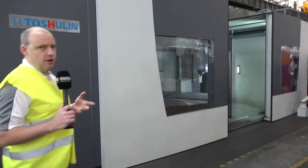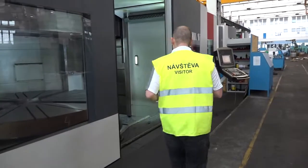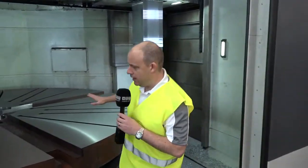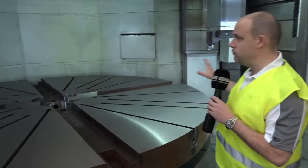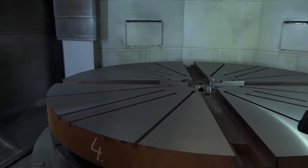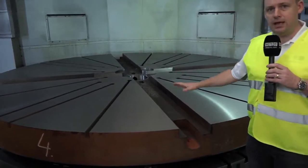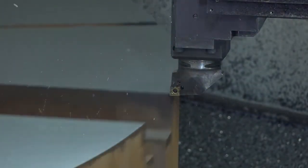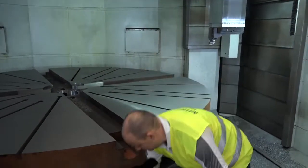If there was ever a sign of confidence in your own manufacturing equipment, this is it. Come and have a look inside of this machine. This is a force turn machine. It's got a 4 meter table, and what they're actually doing here is making their own table for another force turn machine. It's a total multitasking machine when it comes to the turning, drilling, tapping and milling. All of this is machined on here, and it takes approximately a month to complete this from a casting. So it gives you real confidence that they're using their machines to make their machines.